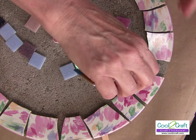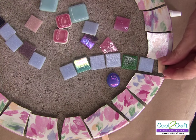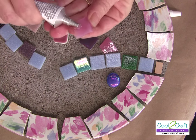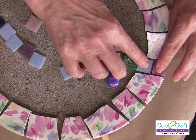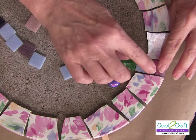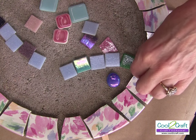You put glue onto the bottom there, put your craft stick in, and then put your glass right over the top of it, and then you have it where it's almost even. I don't mind having a little bit of where it's not even. I like it where it has a little bit of dimension. So I'm going to glue this.